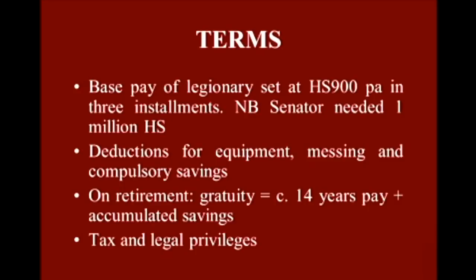They didn't get the 900. They had deductions made for their equipment, for their messing, for the food that they were being provided with, and some of the salary was saved compulsorily for them. It was held back to be given to them when they finally retired.